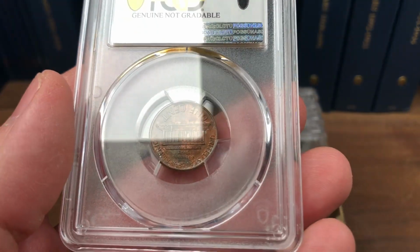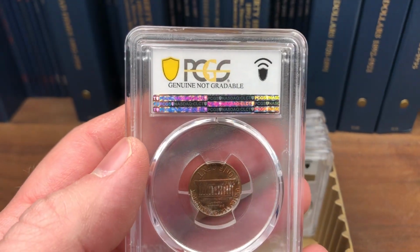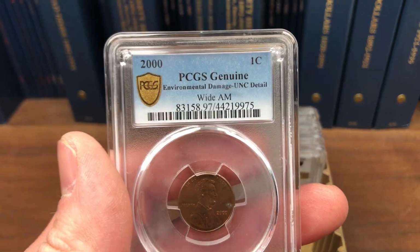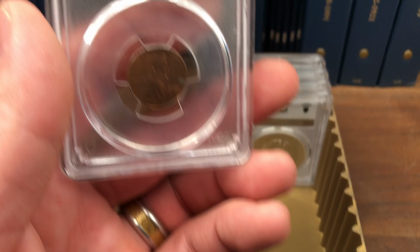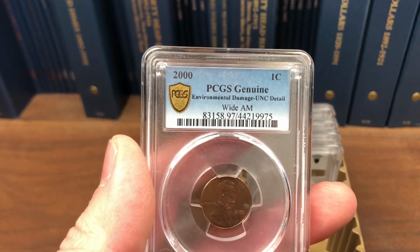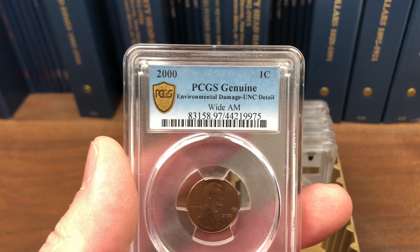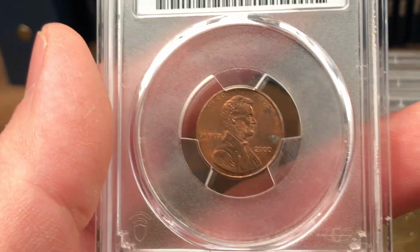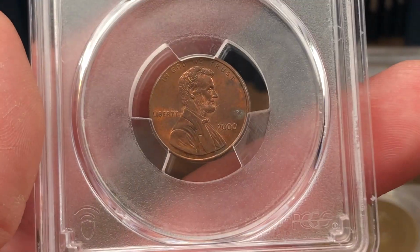Genuine, not gradable, probably going to be damaged. This is the 2000 wide AM. This did get the designation, so we know that the 99, they can't verify that it is a wide AM. That is a shame. The 2000 PCGS genuine environmental damage unk details. This one, they did say got the variety.